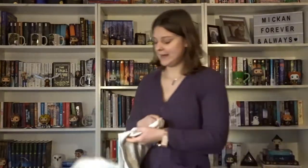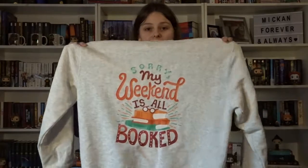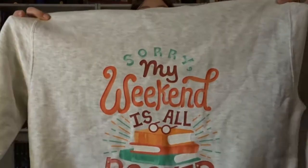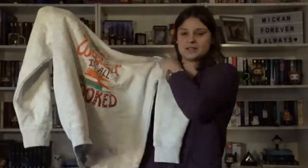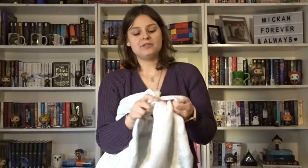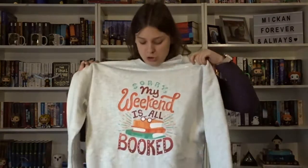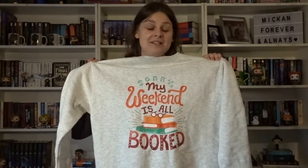So first of all, we have this sweatshirt. It doesn't have a hoodie or anything. It's just gray, and on it it says, "Sorry, my weekend is all booked." And look at that, it's so gorgeous and I love it. I actually took a size large because I want it to be a little bit big and bulky. It's so warm and soft, sort of fuzzy on the inside, and so cozy. The print just looks awesome, and I love this one so much, and obviously I've already used it a couple of times because I had to.